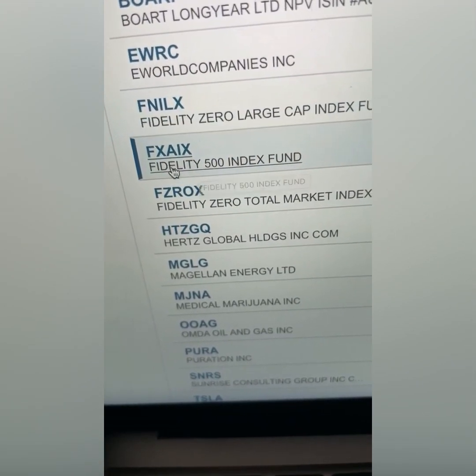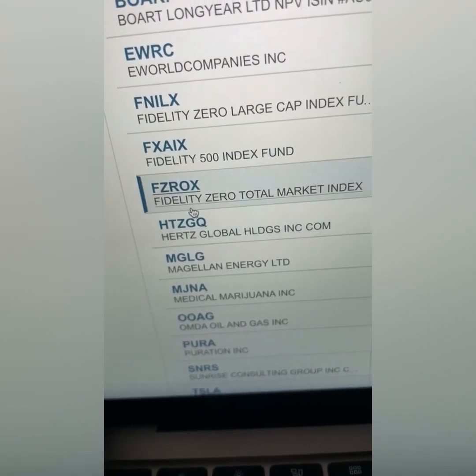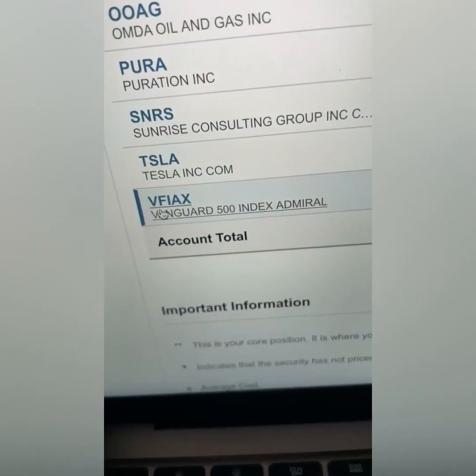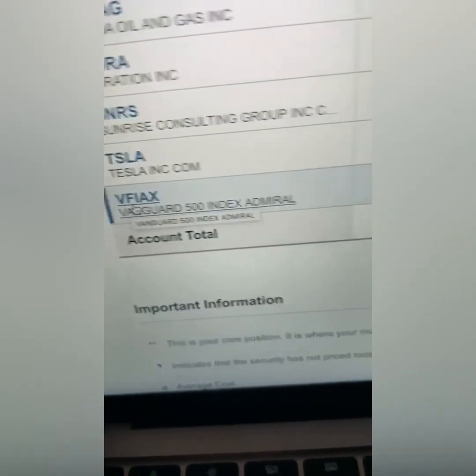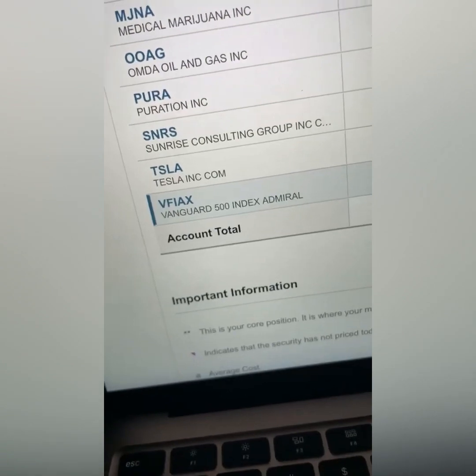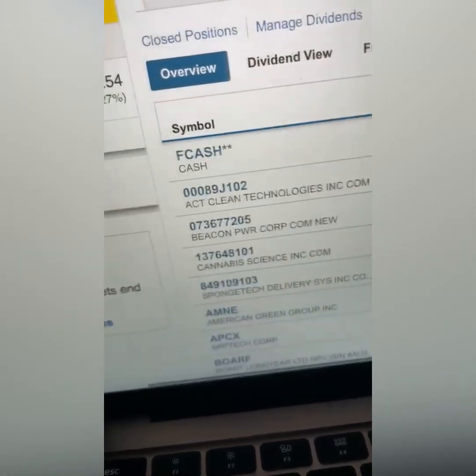FNILX. FXAIX. FZ Rocks. Okay. And I have another one called the Vanguard. Okay. VFIX, and I'm up 9,000, almost 10,000 bucks. And like I said, I bought these index funds in the past 45 days. Say if I did it last year, oh my God, I'd be at $2 million right now in this portfolio.